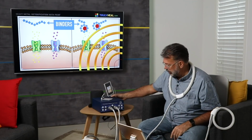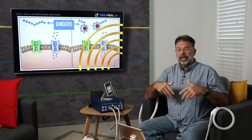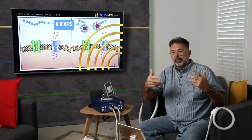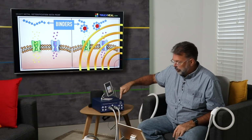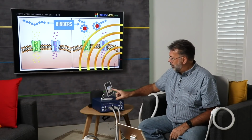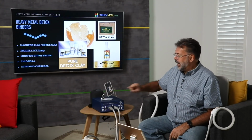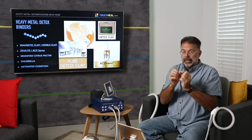And that's why we always say, if you order a device like this, don't get it and start treating yourself. But if you do that and then you get nauseated and sick, well, then you defeat the purpose. So what we want you to do, as soon as you've ordered the device, order binders. And I'll talk about them in a moment. And they then absorb all those toxins that are flushed out.